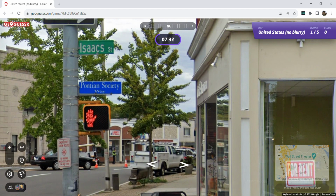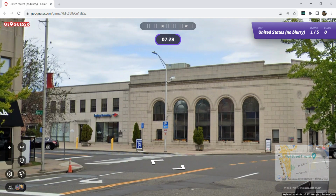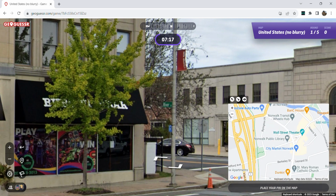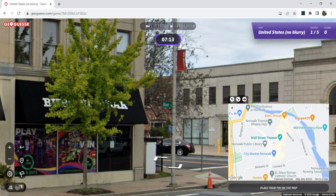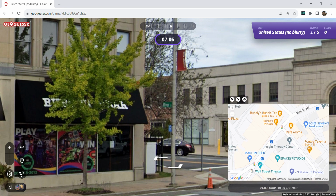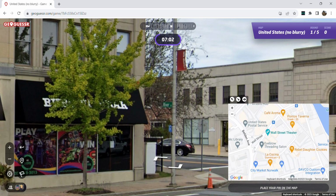Isaac Street, Pontian Society Way. Who's the Pontian Society? That's interesting. Isaacs and River is where we're at. Arts District? Is there something called the Arts District? Yeah, there's Isaacs. So we were really close to that Wall Street Theater. Why didn't I just zoom in one more? Okay, so yeah, Bubbly's Bubble Tea. That sounds good. We are not at Isaacs and Wall.